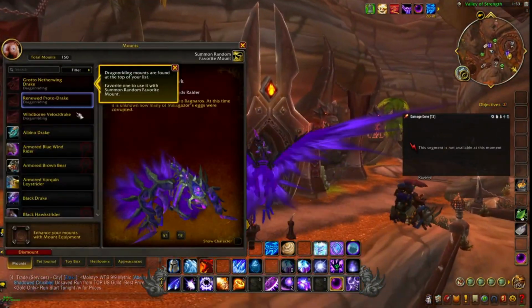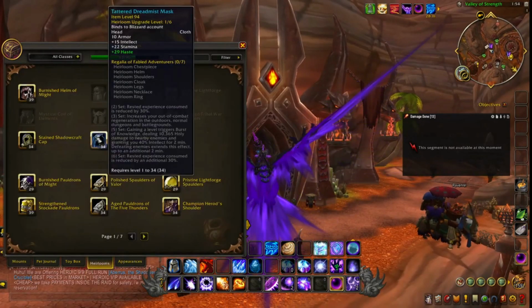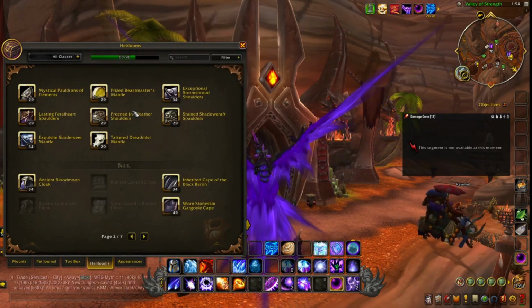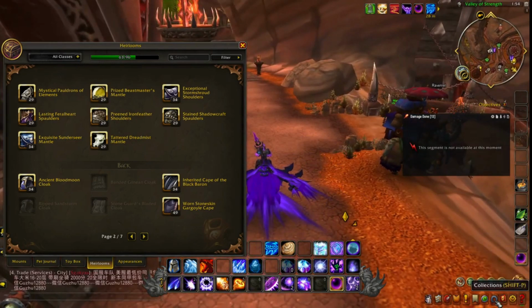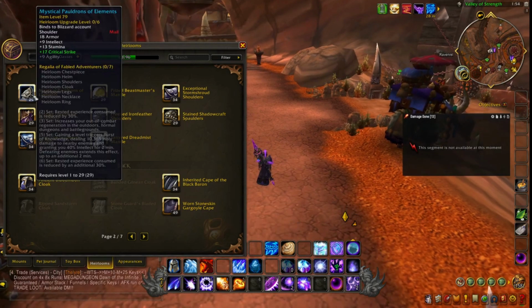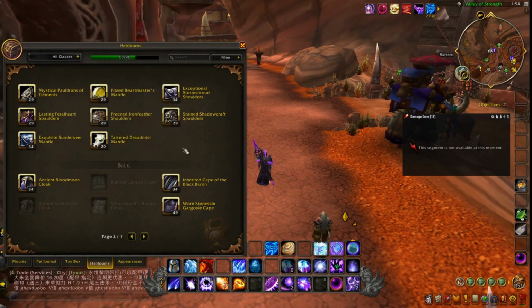Also, if you go under the collections tab, you can find your heirloom sets. Once you purchase it once, you can then just keep using them, though you have to buy them for individual alts. Once you purchase them, there'll be an inventory for you to create from. So just go to your collections tab at the bottom right, just right of Group Finder, and left click one of the pieces, and you'll create the heirloom piece, so you don't have to buy it again.